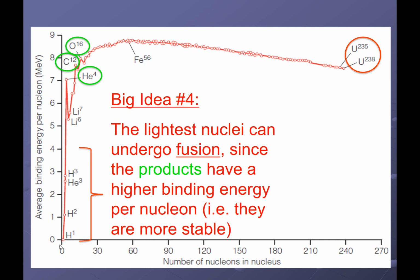There is a downside, however. As we're going to see, these reactions typically take really, really intense temperatures, and they need things to be kept in a plasma state. So theoretically this is a good idea, but we have yet to be able to design something on the Earth that actually uses fusion. But here's the idea anyways.